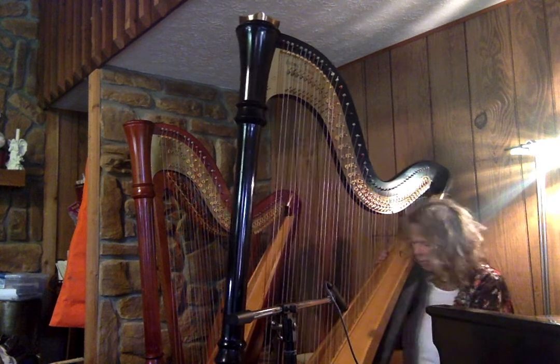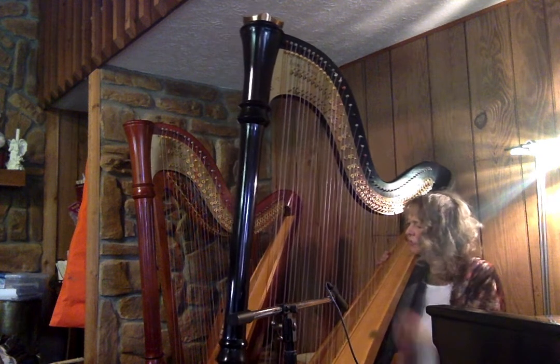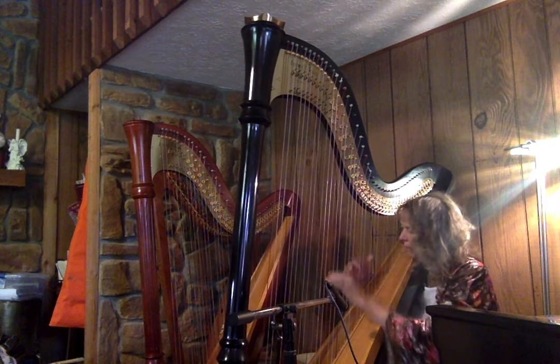Now I'll play a piece on it so that you can get an idea of the more complete sound. This is just a simple melody, All Through the Night, a Welsh song.